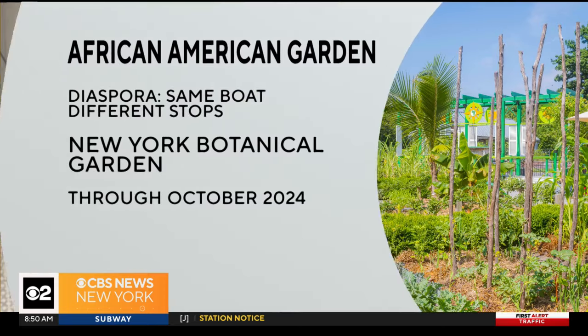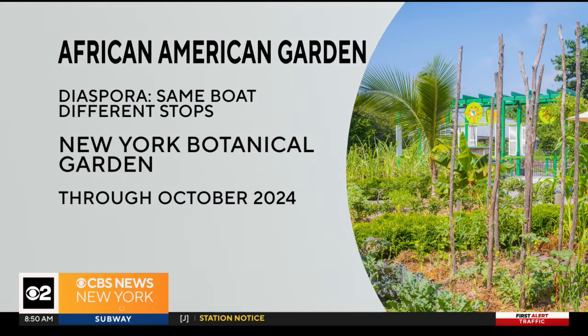Again, you can visit the African American Garden, Diaspora, Same Boat, Different Stops at the New York Botanical Garden through October, and we do recommend you go check it out.